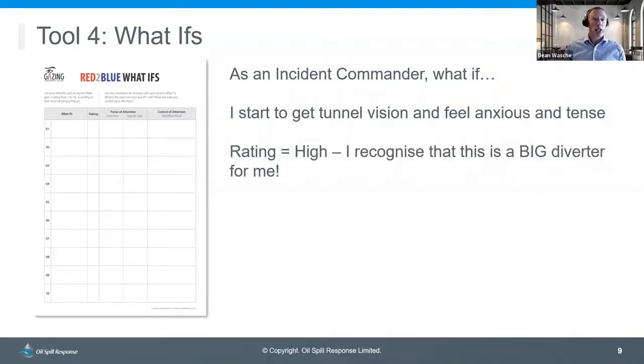I then give it a rating. The reason giving it a rating is useful is that when you do your what-if exercise, there will be some things on your list that, whilst you recognize it's a very viable scenario and you more than likely might encounter it if this particular emergency unfolds, in terms of your own performance state it won't actually feature that high. So you might give it a lower rating. This is where you triage, if you like, the what-ifs. And of course, you then start to really build your habits around the what-ifs, the derailers that will really affect your performance.